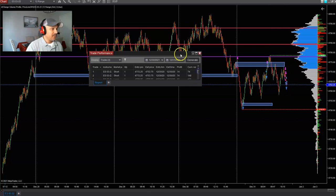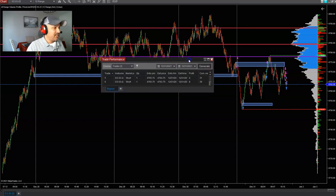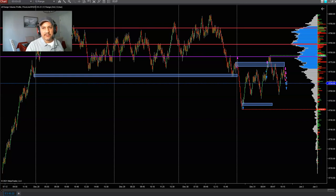Let me see if it will just show me the trades I took today. So the last 2 days I did 187 ticks, and just today so far off those two little trades there, let me make sure that's correct. Yeah, 9:30. This trade here, and then these two trades right here. So that's 39 ticks, almost 40 ticks right there. So those are solid entries, and that's $487.50 just on those couple of trades I took today.